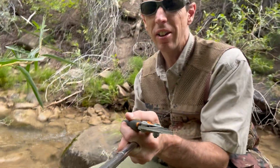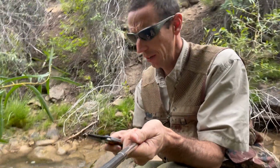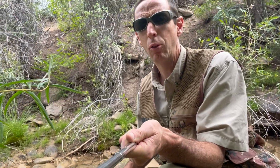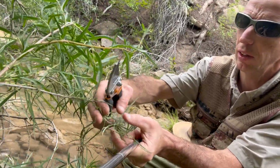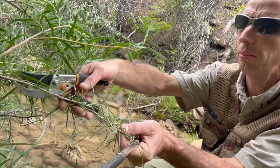Now, one of the things I really love about willows, cottonwoods, other of these Salix family, the family of willows, is how easy they are to propagate. Now, we're not going to do anything grand scale. I don't think that's even allowed, but we're going to do something very simple here.